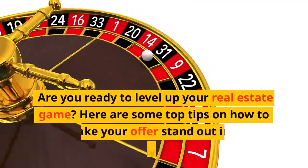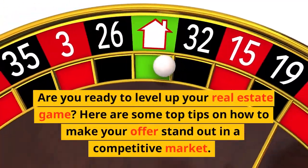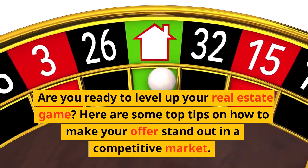Are you ready to level up your real estate game? Here are some top tips on how to make your offer stand out in a competitive market.